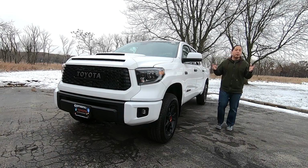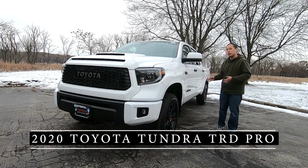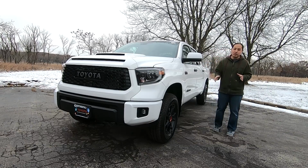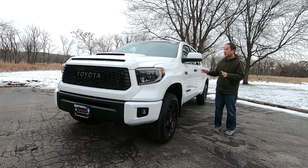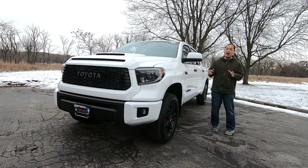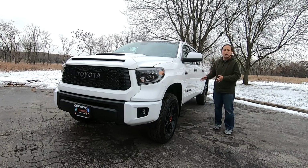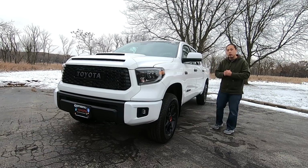With me today, I have a brand new 2020 Toyota Tundra TRD PRO. Now for this model year, Toyota listened and added all the things that you guys have been asking for, such as heated seats, which is now very important now that it's snowing out. Also push button start, a new infotainment system, and different cab configurations.